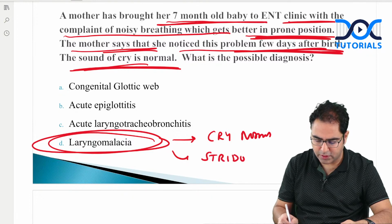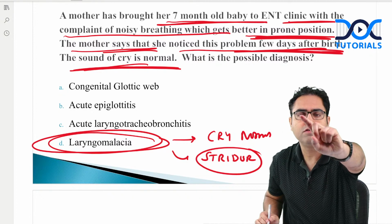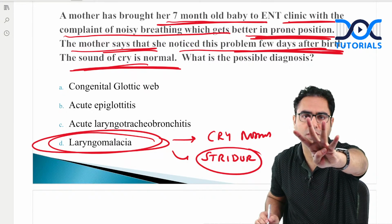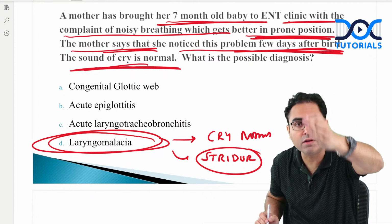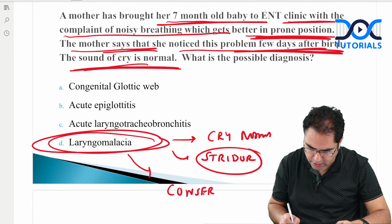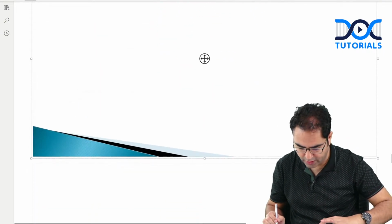Laryngomalacia has got the feature of stridor, beta, stridor. What are 4 points of stridor, beta? Stridor is inspiratory. Stridor is since birth. Stridor increases on crying. Stridor is less in prone position. It increases on crying, decreases in the prone position. And the treatment of laryngomalacia is a conservative treatment. No treatment required. Conservative treatment. Okay, fine, beta.